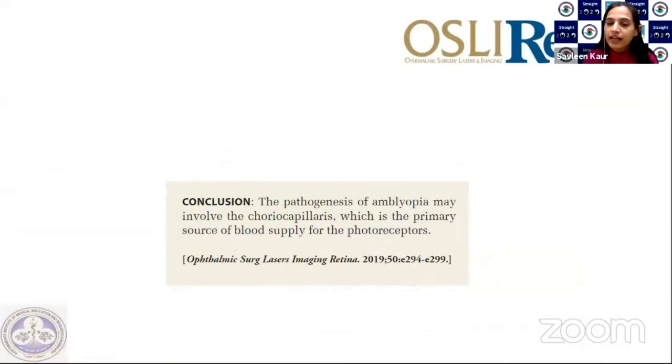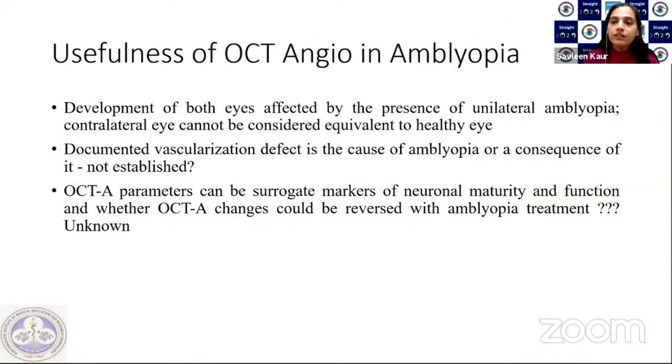So we concluded that the pathogenesis of amblyopia might involve the choriocapillaries, which are the primary blood supply for the photoreceptors. Now we do know that we have these deficits in patients who have unilateral as well as bilateral amblyopia. The contralateral eye also cannot be considered equivalent. That is a drawback of all these studies. We do document these vascularization defects, but we do not know whether they are causative for amblyopia, or whether we see these defects because of amblyopia.